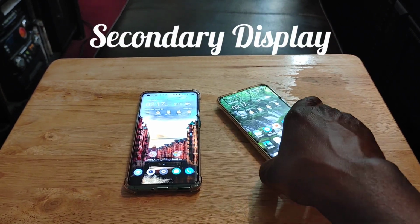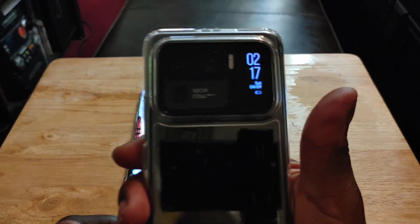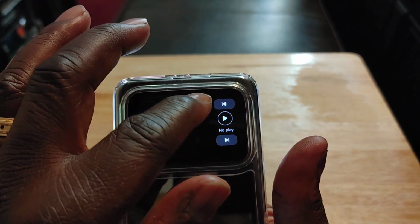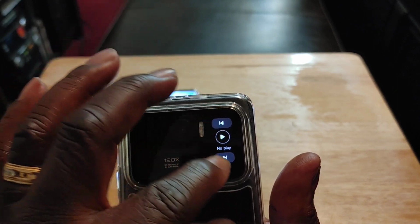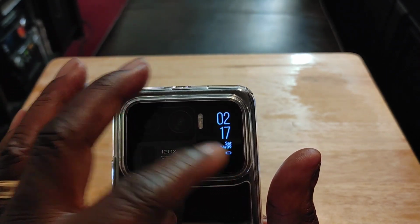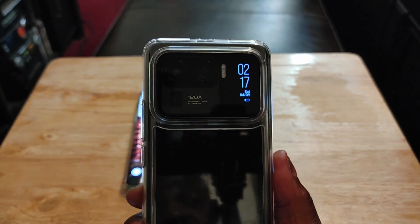All right, next let's talk about the secondary display. Now that's this bad boy here on the back of this device. That's this right here. Love this. Now if you swipe up, you see I can control my media if I wanted to turn it on. Now it's not set to play anything, but you could go forward, go back. And also not just that, as you can see the time, date, day, battery percentage. You could also receive notifications. You can answer and reject phone calls with this display.